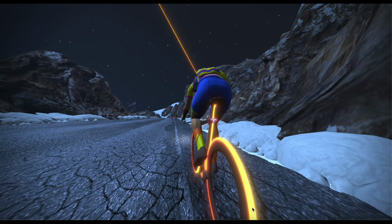So first things first, let's go over the route details. Alpe Du Zwift is easily the second biggest climb on Zwift, with a distance of 7.6 miles or 12.2 kilometers and an elevation gain of 3,399 feet or 1,036 meters. It features an average gradient of 8.5% and it has a few extra perks to it, such as the Yeti and the spinning wheel at the top.